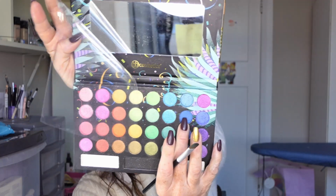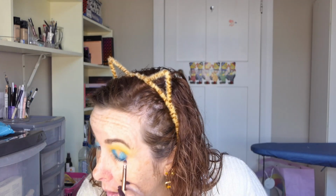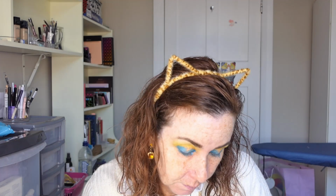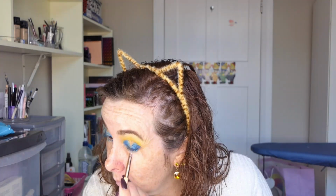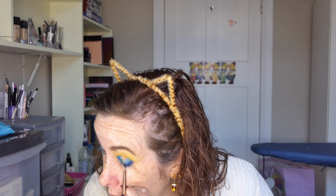And then I'm going to go into this colour here, and I think I need a smaller brush. And just deepen up the outer and the inner. I'm going to go into this really dark blue in here because it's not quite dark enough. Yeah, that's better.